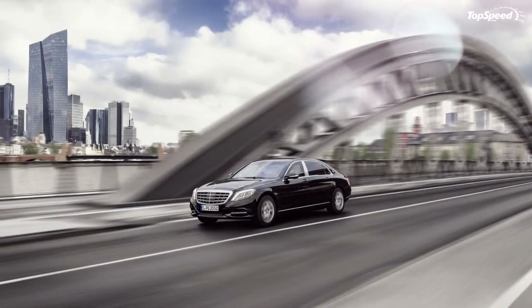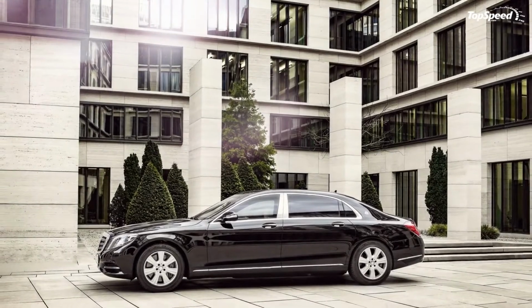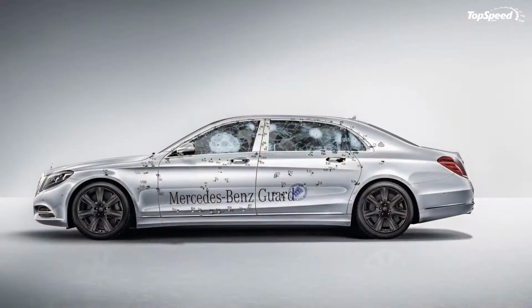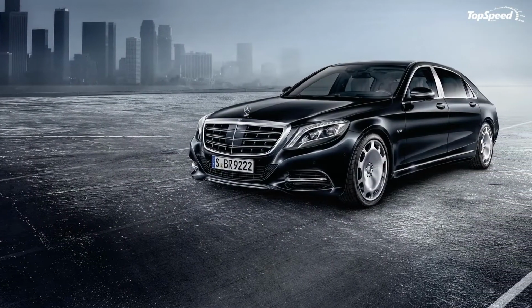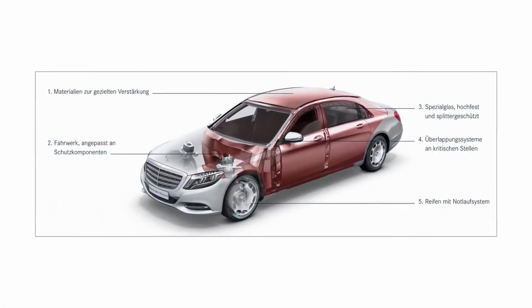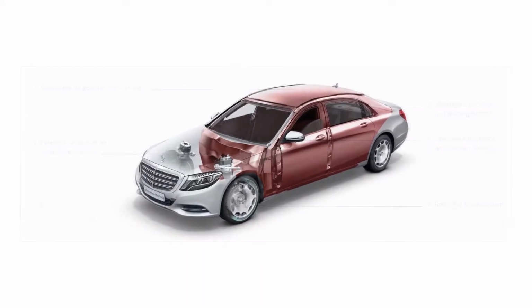Back in 2014, Mercedes released the long-wheelbase S500 and long-wheelbase S600 that were fully certified as ballistic protection level VR9, which was the highest level of ballistics protection available for civilian vehicles at the time.